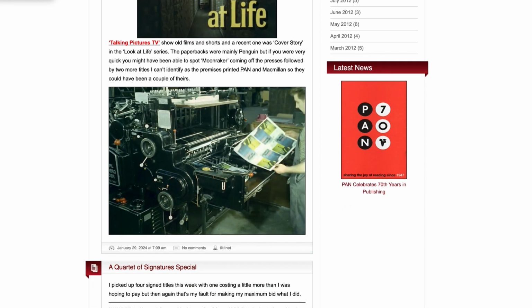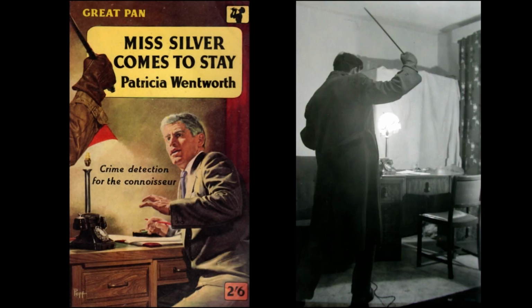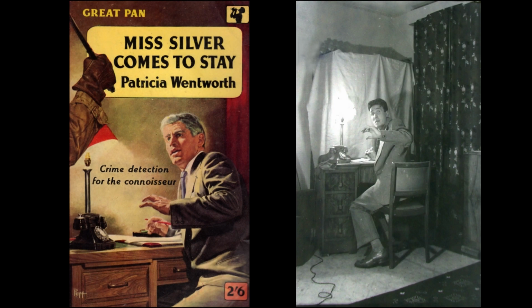And in this video we'll finish all of Sam's Pan books and look at a few other books by major publishers. So this first one here is G122, Miss Silver Comes to Stay by Patricia Wentworth. Now this one's dated from 1958, and on this first photo here I think we've got Sam brandishing a club or something like that, and then there he is reversed. He's sitting at the bureau, turning around and looking a little bit shocked.